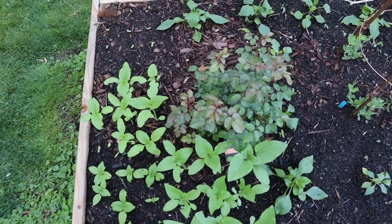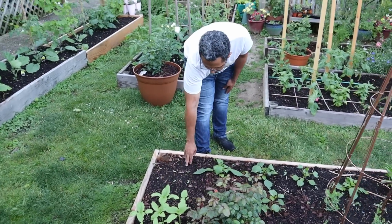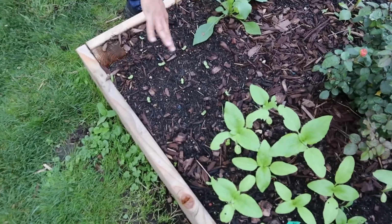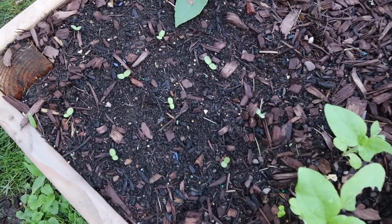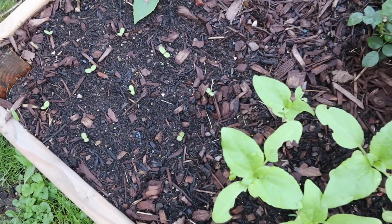I'm trying to succession sow. So I sowed these several weeks ago. These little baby ones are just starting to come up. I sowed these like four days ago maybe. Wow, they already came up. Yeah, so I'm looking forward to having.